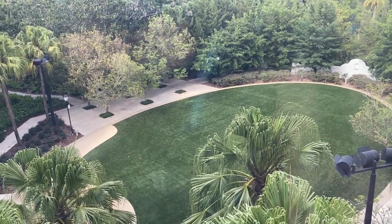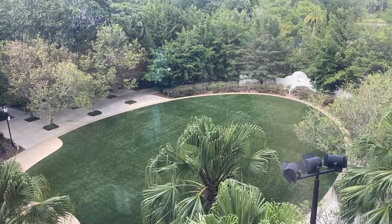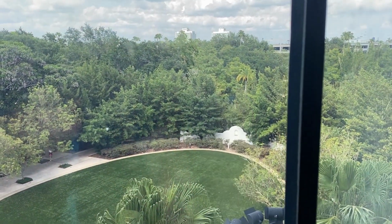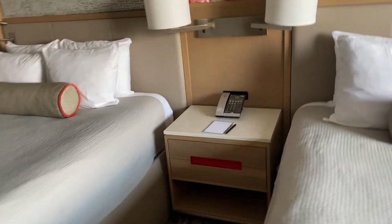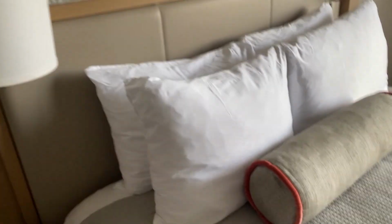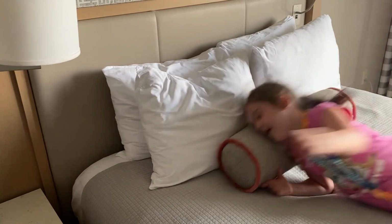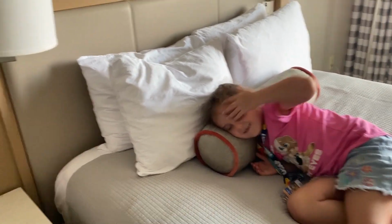And then look at this view that we got out of that lawn where they do weddings and different ceremonies and stuff out there. Super pretty. You can see off in the distance a little bit the waterway. Then our queen size beds, which I'm super excited about, because I've heard great things about how awesome these pillows are, and they do feel super nice, super comfy. How's it feel, River? She's ready for a nap.